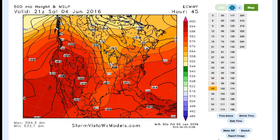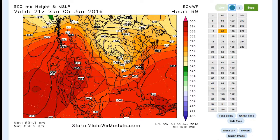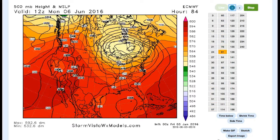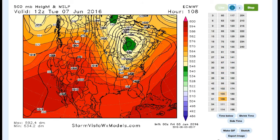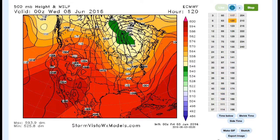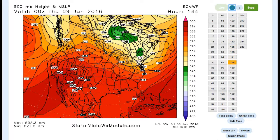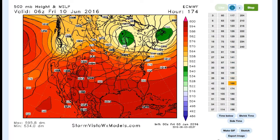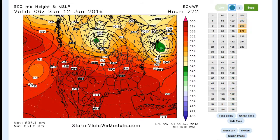I don't see any support for that right now, but what I do see support for is an active pattern with volatile temperatures, and you can see that evolving right in front of you. And the model guidance is going to try to bounce all over the place on this. Okay, you're going to see forecasts coming out there like, oh, it's going to be very well above normal because it takes a 7 to 10 day trend of the temperatures.